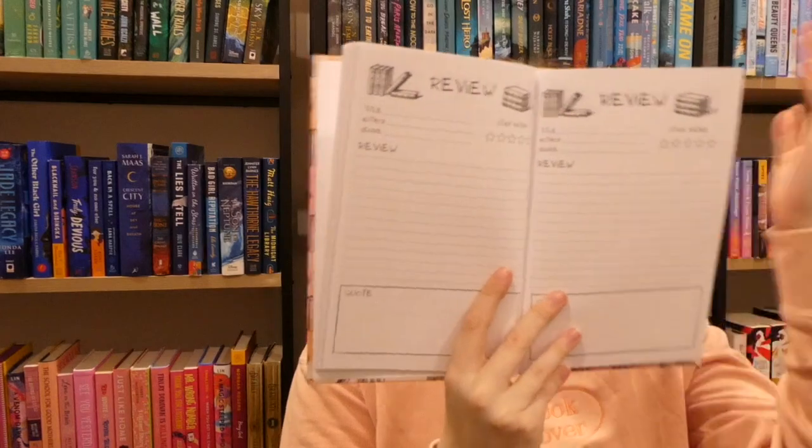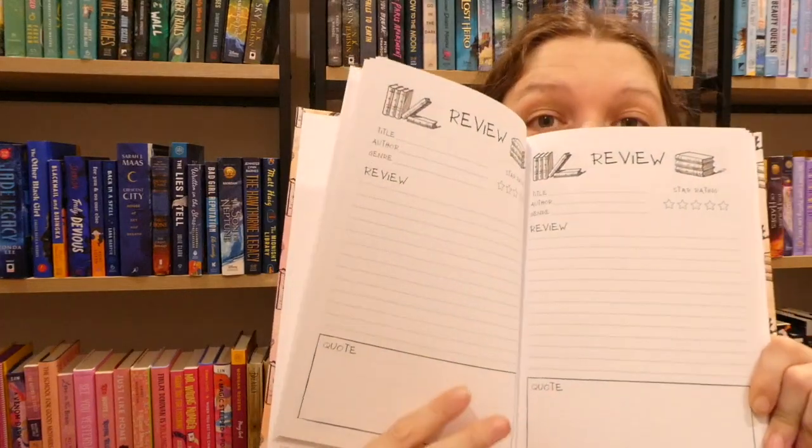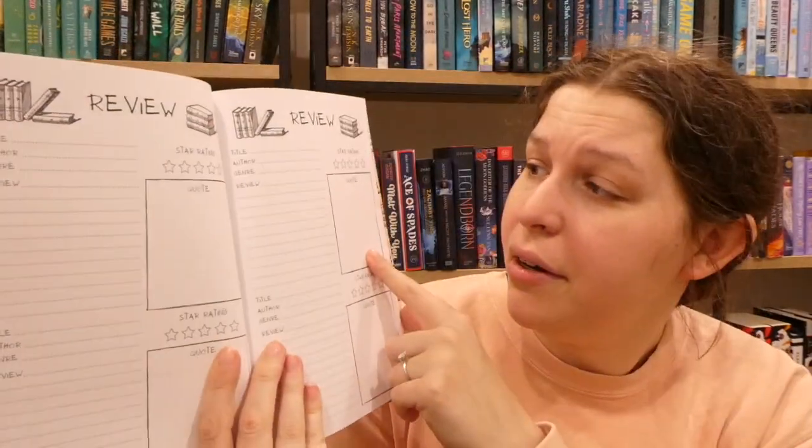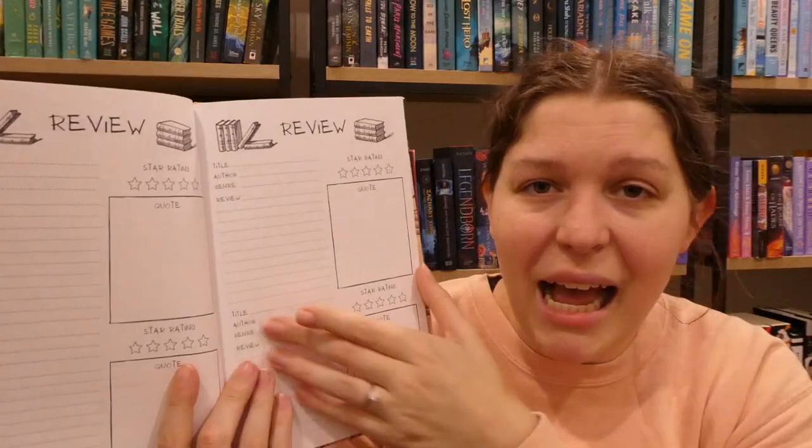Okay, so we have some reviews. This is as basic as it gets in terms of a review. It's just paper. It's just lines. But it's interesting how there are 2 different formats, right? So these are big reviews where you have a lot of thoughts, okay? There are some books where you don't always have a lot of thoughts, and that's okay. For those ones, you have a smaller bit. And here, that's a quote, and it's half a page. Sure. And then it just repeats. So that's not terrible. I don't hate that.